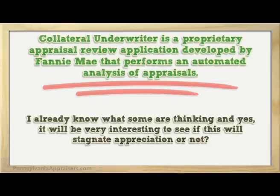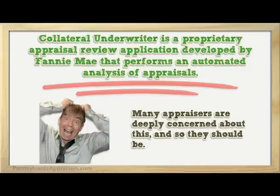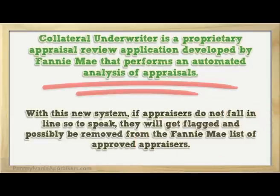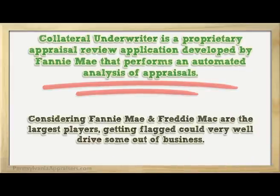I already know what some are thinking, and yes, it will be very interesting to see if this will stagnate appreciation or not. Many appraisers are deeply concerned about this, and so they should be. With this new system, if appraisers do not fall in line, so to speak, they will get flagged and possibly be removed from the Fannie Mae list of approved appraisers. Considering Fannie Mae and Freddie Mac are the largest players, getting flagged could very well drive some out of business.